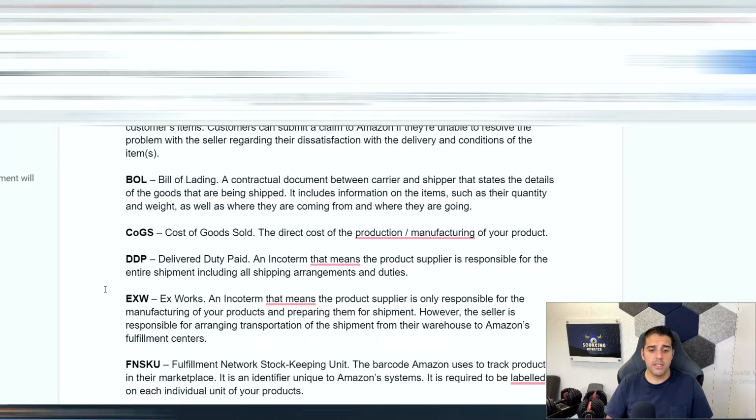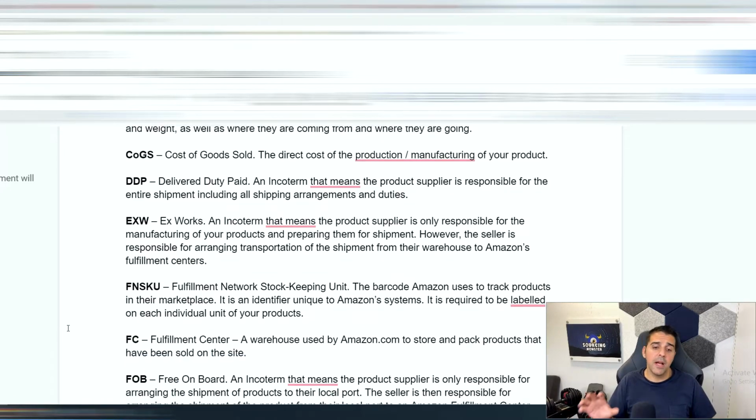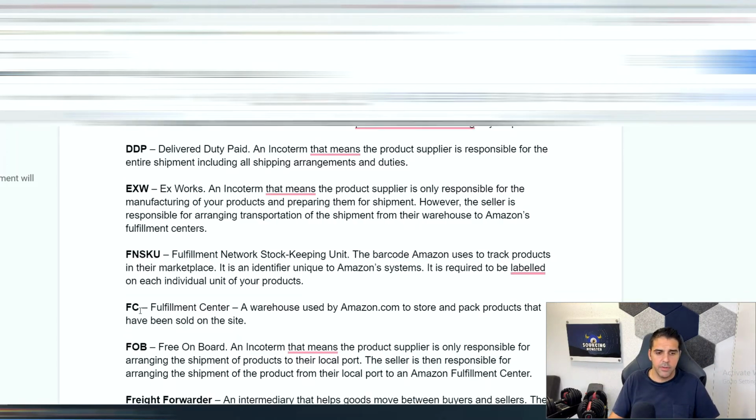EXW, ex works, that's an Incoterm that means the product supplier is only responsible for the manufacturing of products and preparing them for shipment. That means that the price you get, let's say they're telling you the price per unit is $5 EXW, that's the price for you to pick it up from them. It's not FOB, which we'll touch on later and explain what FOB means. So that's the final price for them to pack it in cases and boxes for you to pick it up. It's ready in their factory.